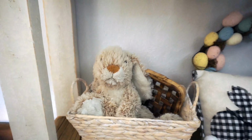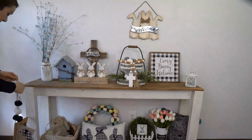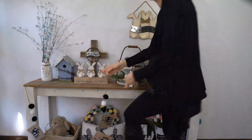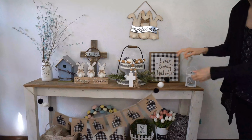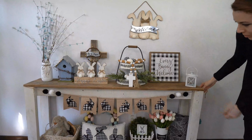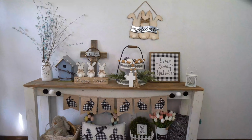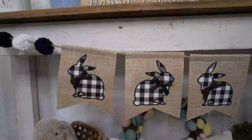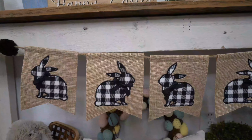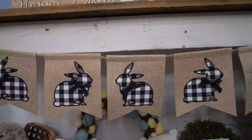And I'm going to tie this all together by placing my banner across my entry table. And this ties the whole look together. I love this plaid bunny banner. And I actually don't even like plaid things. But when I saw all these plaid bunnies, I just thought they were so cute. I had to get it. So this is the first time I actually have purchased anything that's plaid pattern. And I'm so glad I did.